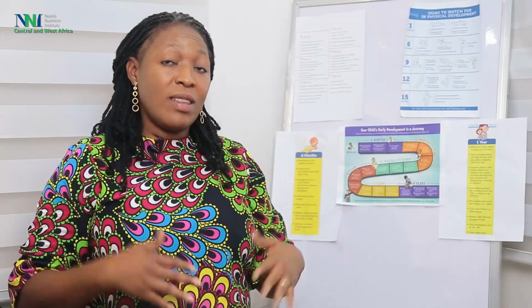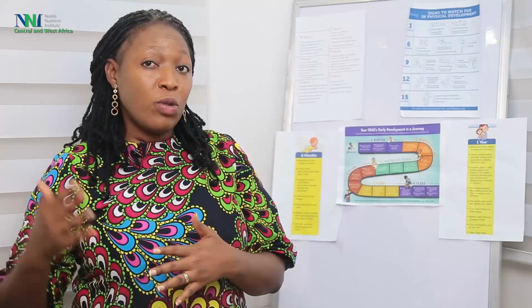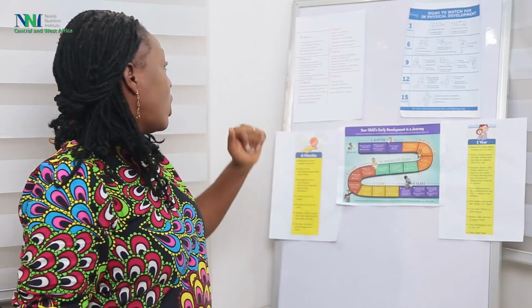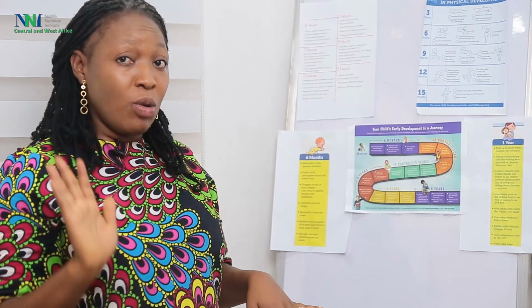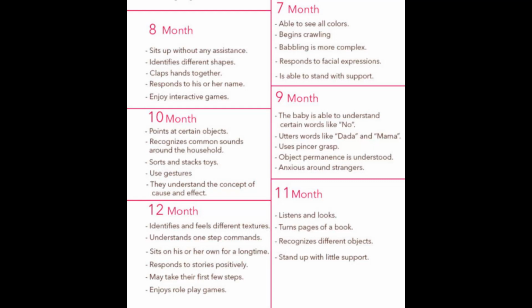will eat. And some of the developments we will look at again today is the motor part, what the child will be able to do at 6 months and above, up to a year, and also the language and the emotional development. So at about 7 months, the emotional part and the social part, the child is expected to be able to see all colors. And at this stage, the child is expected to be crawling and babbling more complexly, not just the sound that you hear when they are 0 to 6 months, and then also respond to facial expressions.